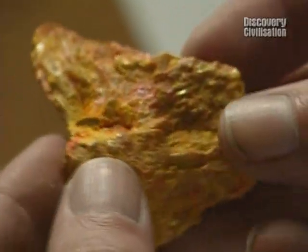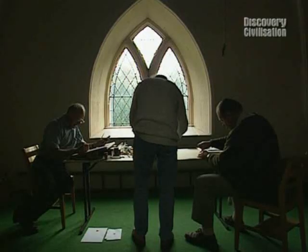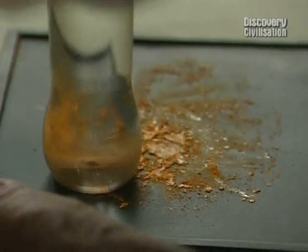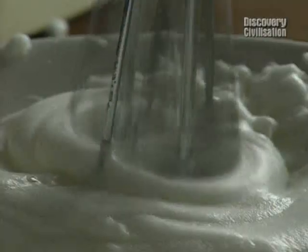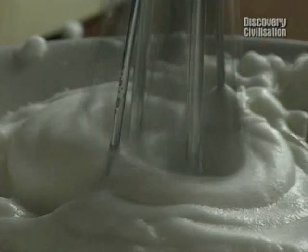The colours are obtained from various minerals, and Robin's job is to grind the rocks into fine powder, while Michael mixes the egg white, which will be used tomorrow to bind the colour together.